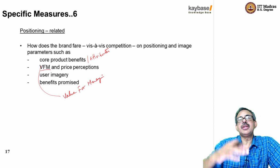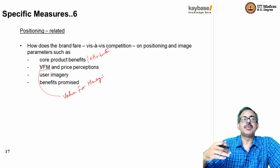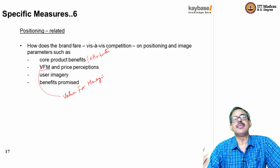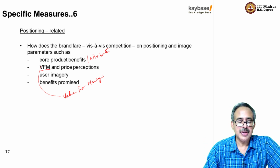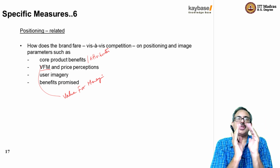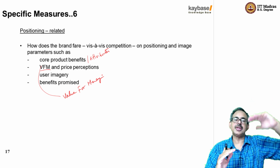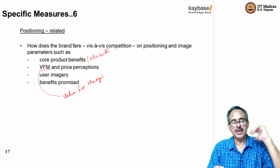So you say, for example, Sony is a premium brand. Samsung is a value for money brand. It's not cheap, but for the price, it gives very good value. Whereas Sony is a premium brand, right? So a brand can position on core attributes, or it can position on pricing. I'm seen as premium, or I'm seen as for the common man, or I'm seen as a value for money brand, and so on and so forth.